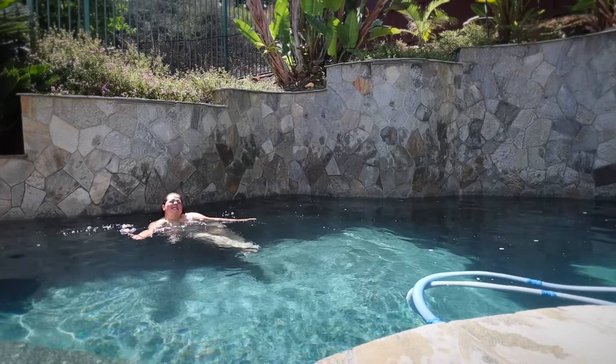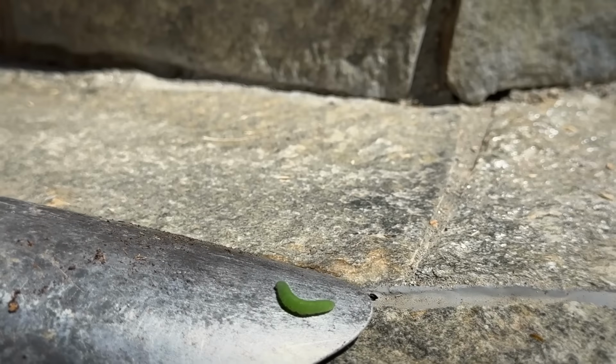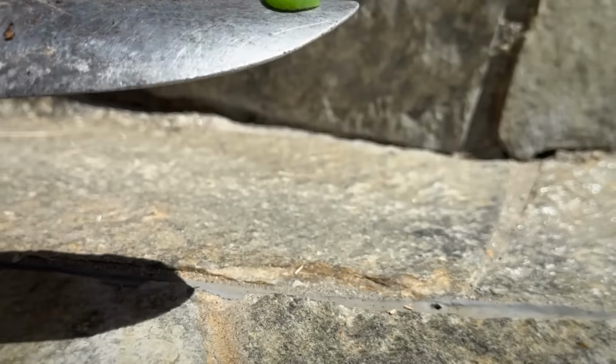I don't practice Santeria. Look at it. I think that's from the little white butterflies. They're called the cabbage butterflies.